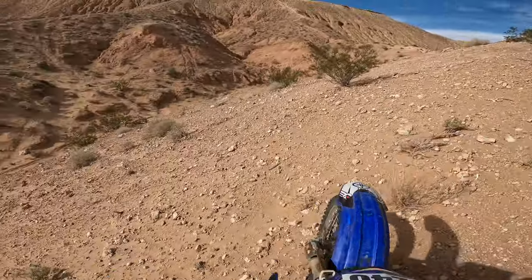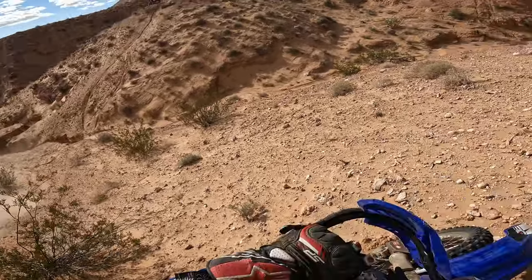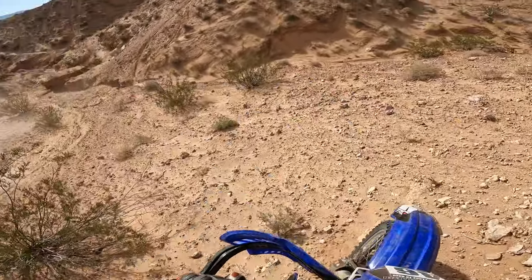See, here's this tiny little climb. Even though it's not a big climb, it's just so soft, and the back tire is just digging. I'm not going anywhere.